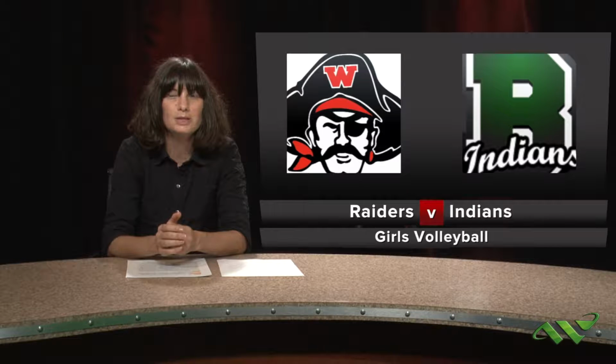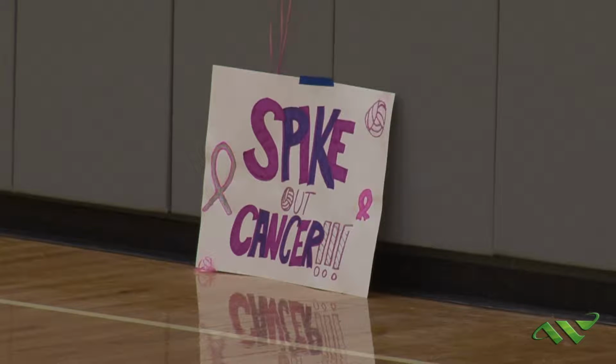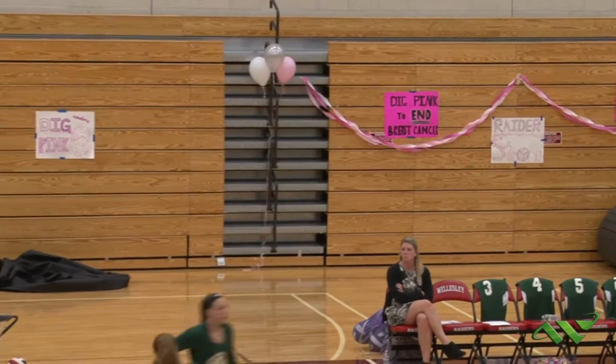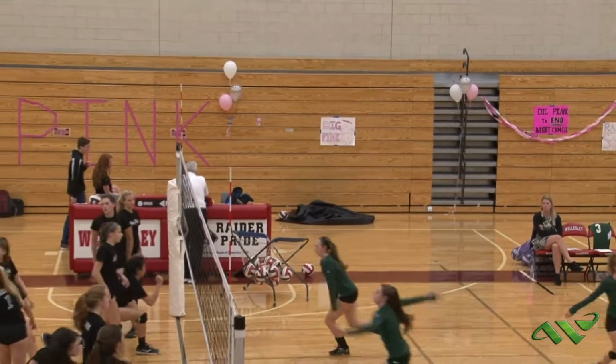Though the first game officially didn't start until Thursday, it would be worth the wait as we head over to Wellesley High School as girls volleyball hosted the Billerica Indians. With October being Breast Cancer Awareness Month, the Raiders as a team will be holding the annual Dig Pink Night, a truly important cause to help fight a disease that sadly affects too many.